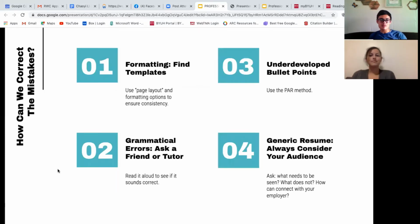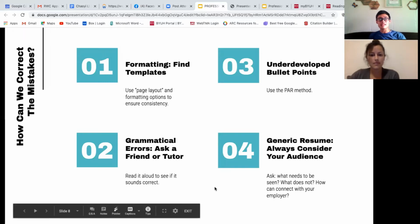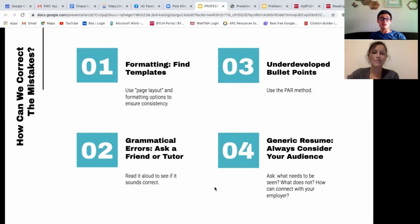Okay. So in terms of correcting these mistakes, these can be using a page layout and formatting options to ensure consistency. And you can find these on Canva. You can also find them on Google Docs or even on a Word document. For number 2, in the grammatical errors, you can always ask a friend or a tutor to look over your resume for you. And reading it aloud can also help. For number 3, with underdeveloped bullet points, there's actually a method called the PAR method that you can use in order to help with underdeveloped bullet points.